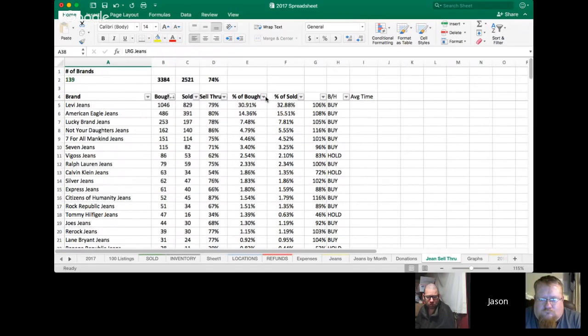But here's what I really like to use this for. So this column is called percentage of bought jeans. So basically it means what percentage of all the jeans that I've bought are Levi's. In this case, you see it's 30.91%. So it's 31% of my jean inventory. You can also see over here, it's 32.88% of what I've sold.